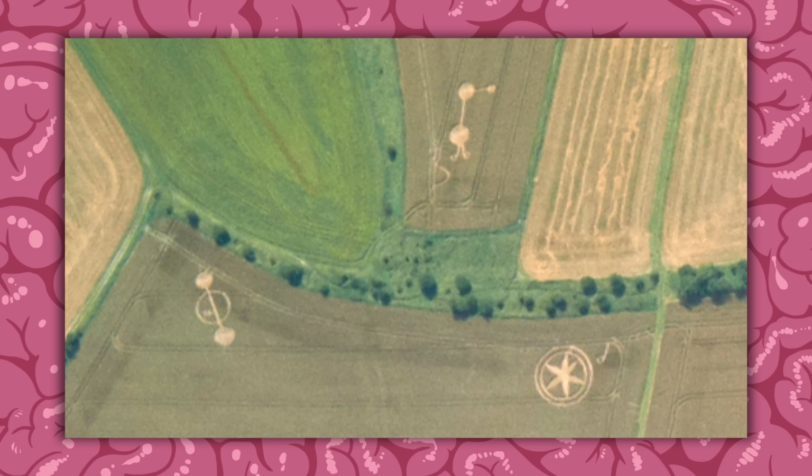Crop circles were seemingly placed randomly, but this one marked a new level of complexity and a new level of people oohing and aahing over these kinds of alien phenomena.